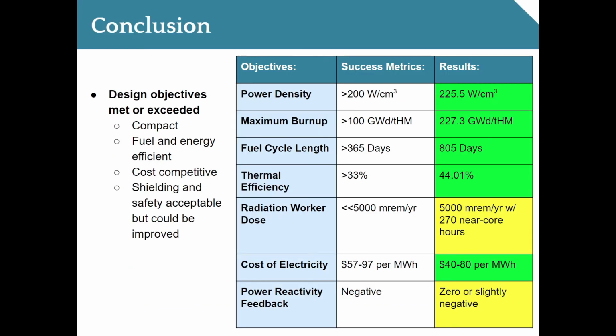In conclusion, our project met or exceeded all design objectives. We designed a 1,000 megawatt lead-cooled fast reactor that is compact, fuel and energy efficient, economically competitive, and adequately safe and shielded. Future work could include improving reactivity feedback and placing the core underground.